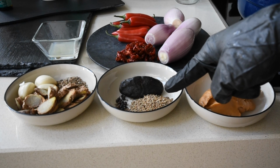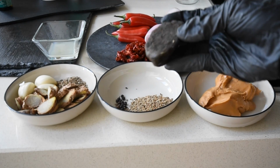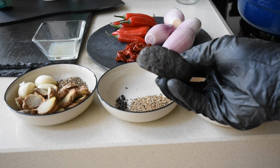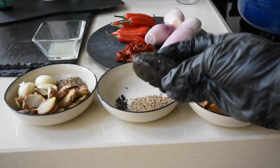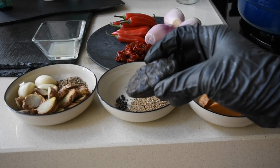The next thing is the fermented locust beans, which is locally known as dawa dawa. That gives this dish the umami flavor that it requires. In replacement of that, you can use your fish sauce or fermented shrimp paste.